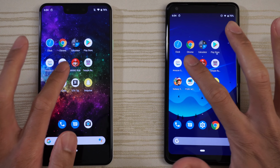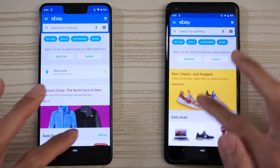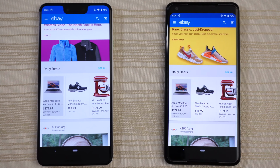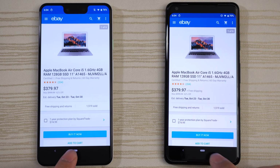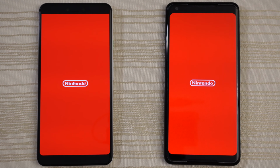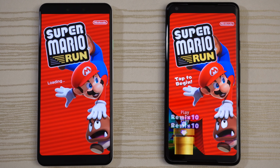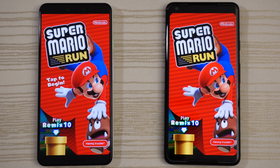eBay on both, and again very similar performance. Click on this MacBook Air, leave it on this page. Super Mario Run. Loading on both. And give this to the 2 XL.